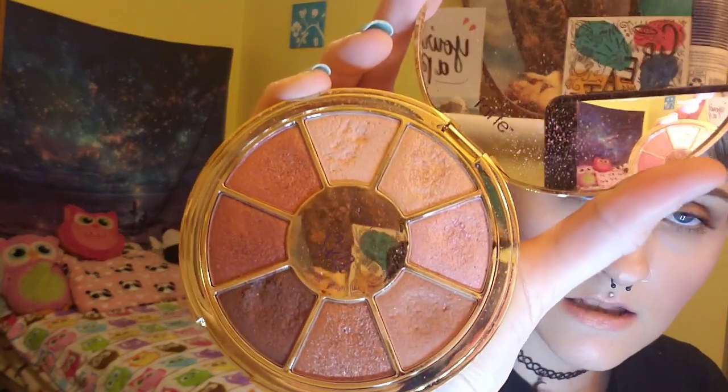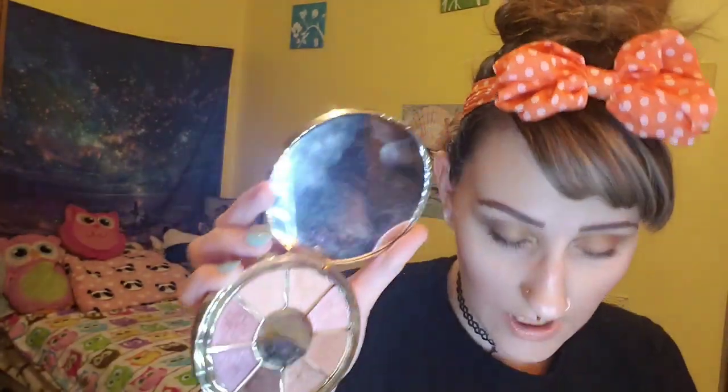I'll have to show you guys in better lighting, but I feel like the mattes almost blended away to nothing. Like, I can see them just barely. But this is the Sizzle palette that we got in BOXYCHARM a couple months ago. And look at the shadows. The indents in them, that's from just putting my brush in there and trying to get the shadows to stick to my eye. And I'm not experiencing that at all with this.